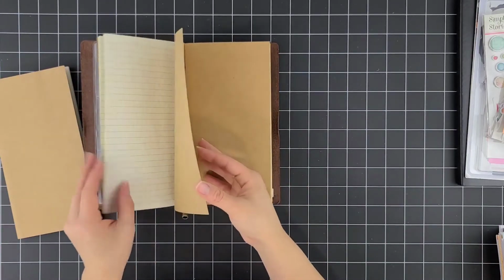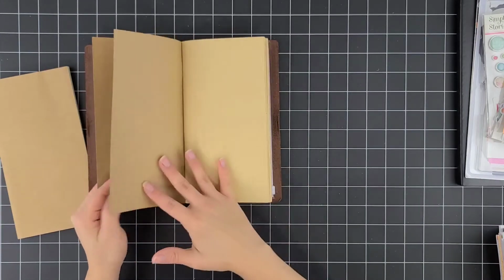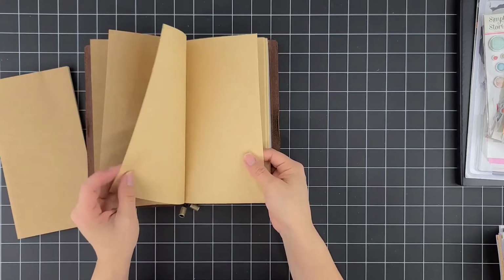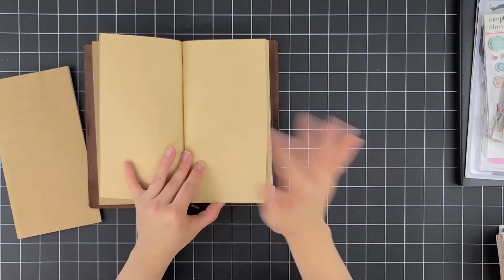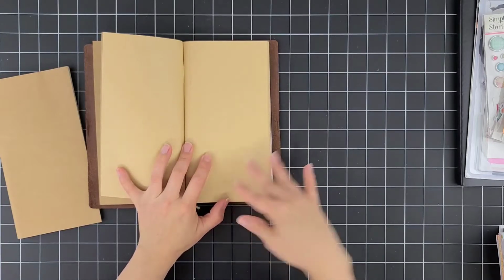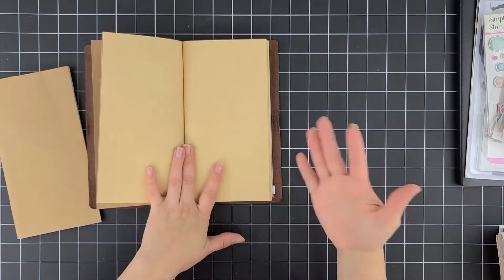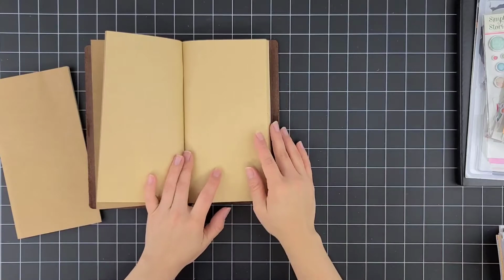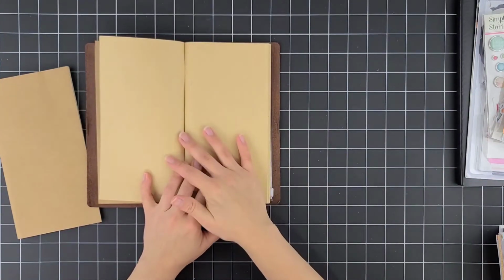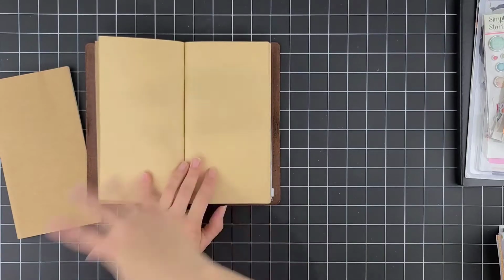Moving on to the next journal. This is a craft journal that was also in there. So it just has craft papers. They're kind of thinner than cardstock, but that's fine. I'm going to be doing this insert all about coffee. So every Tuesday when I do a Traveler's Notebook process, if I have a coffee themed layout, it will be in this one and it'll be on a Tuesday.